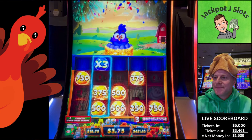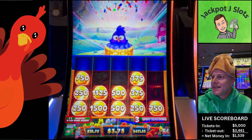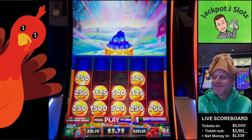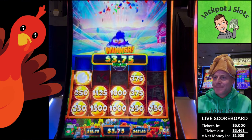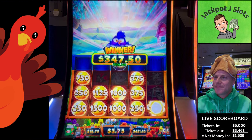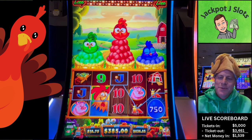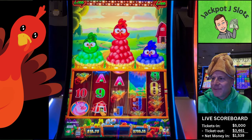That's a good one. Do it again. So many at a time, now we lose the chance for the multipliers. Come on, multiply again. $385. More than a 20x win. Come on, come on, jackpots. Haven't been able to get one all day.